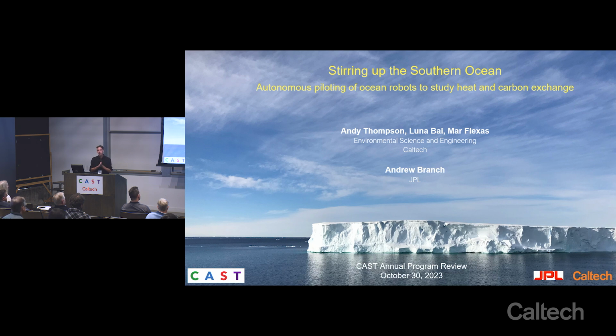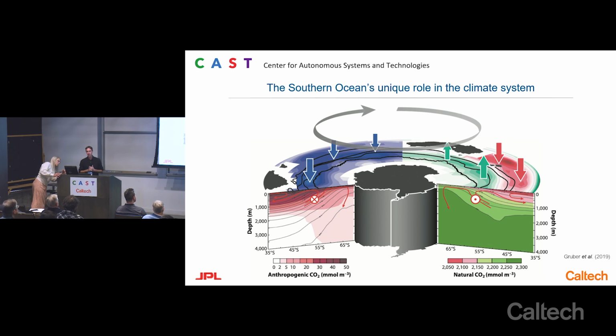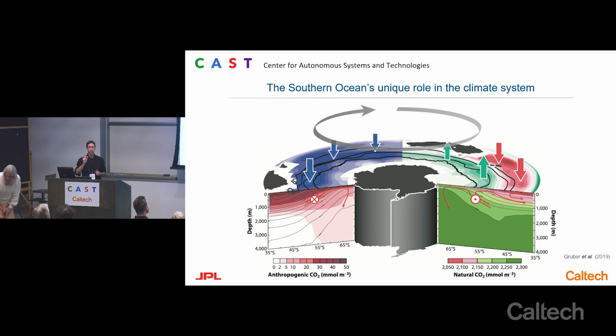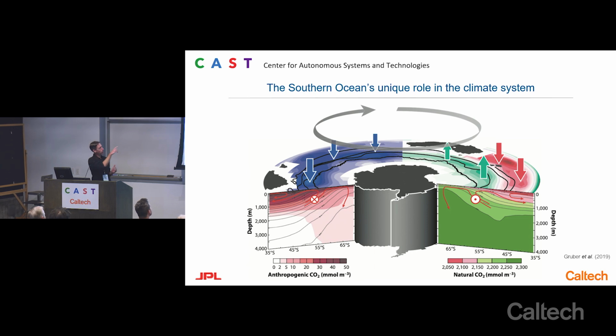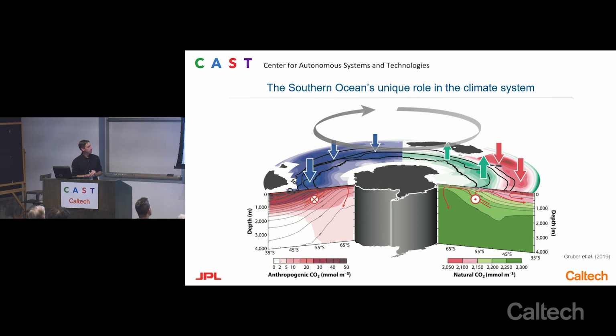So why are we focusing on the Southern Ocean? Not just because you can take these amazing pictures of icebergs here, but the Southern Ocean is this really remarkable and unique place in the climate system. In terms of the ocean, it is the only location where there are no obstructions or no continental boundaries, which enables a very strong current to form around Antarctica that flows from west to east, known as the Antarctic Circumpolar Current. It's the only place where it forms.